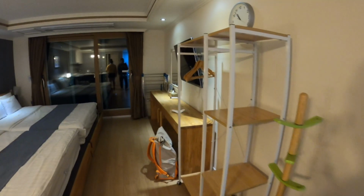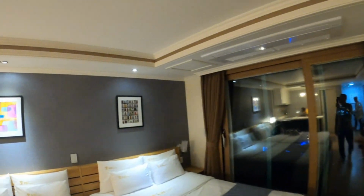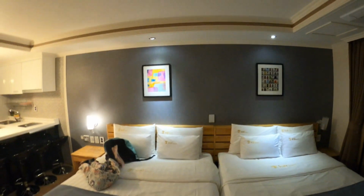Here's our Kai hotel room. Take off the shoes. First thing I noticed is the grate. Oh my goodness. Oh well. This is the Kai Resort. This is where we're staying for the next few nights. Really pretty nice inside. Very nice.